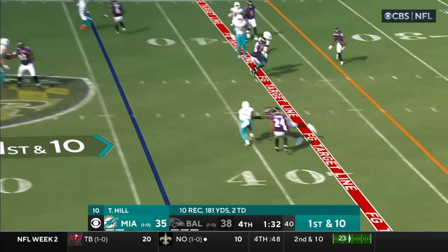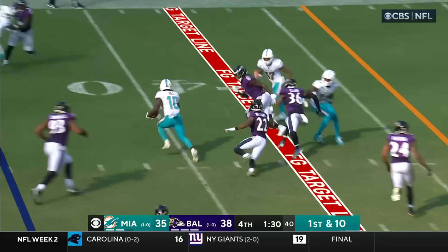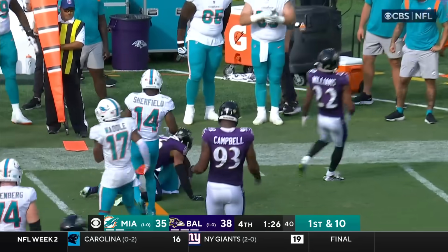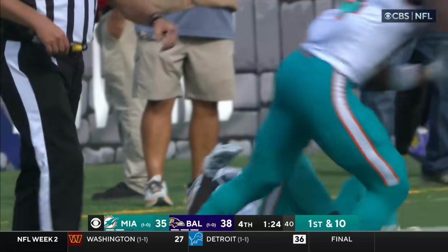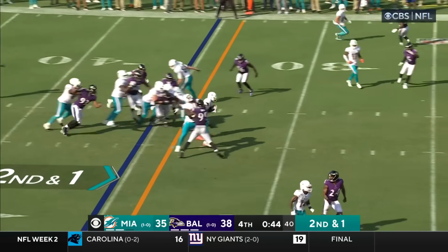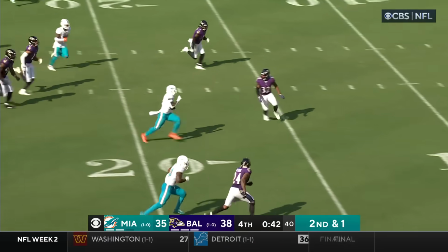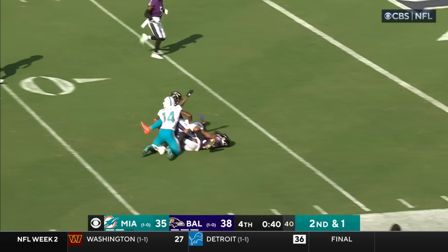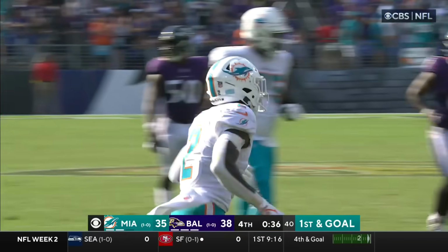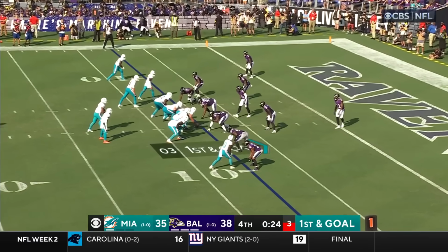Edmonds in the backfield. Armstead the block. Here comes Hill at the 40. He broke the tackle that time of Williams. He breaks another tackle. Then Clark from behind rides him down. Craycraft. Edmonds. Big hole. Sprinting free. There he goes. Inside the 10. Now you call the timeout. Hill, bottom of your screen.